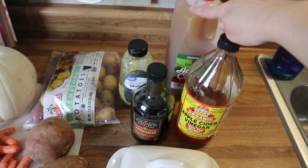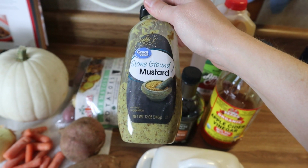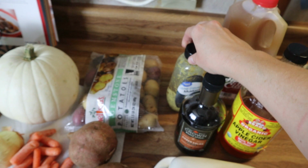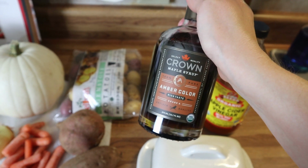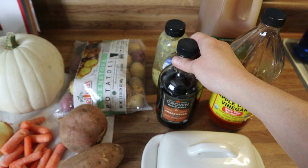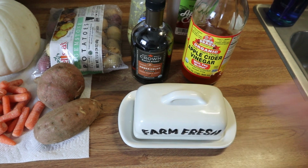You're going to need some apple cider, some mustard of choice. I typically go towards stone ground, but you can do whole grain if that's what you like or have on hand. You can also do Dijon. You're also going to need some maple syrup. This is our favorite, but you can use whatever you have on hand or whatever kind you like. You're also going to need some apple cider vinegar and some butter.